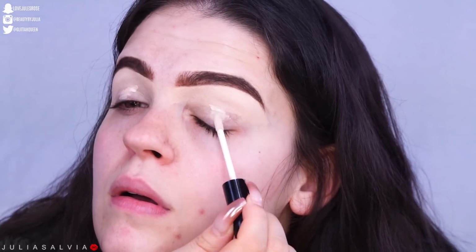Then to prime my eyes, I'm using the AOA Studio Perfect Eyeshadow Primer. For eyeshadow, I'm using this LA Colors Matte Eyeshadow Palette. I'm taking the F19 brush from AOA Studio, dipping it into that matte color just to set the eyes. Guys, it's looking good so far.